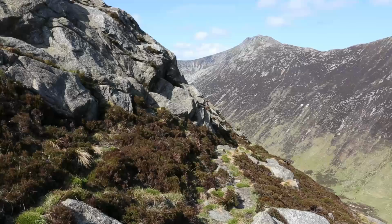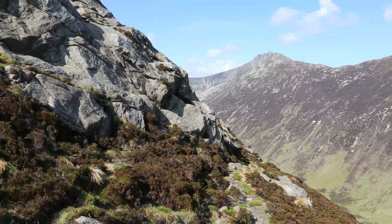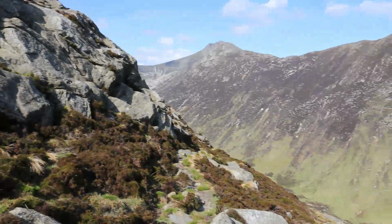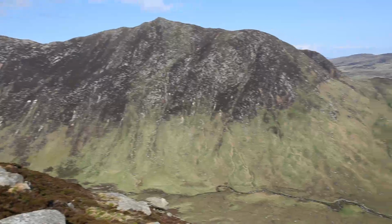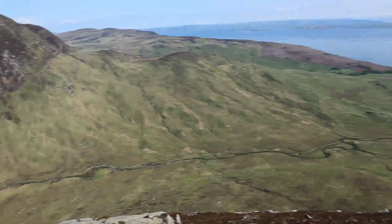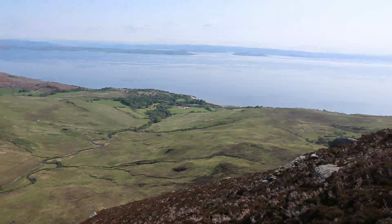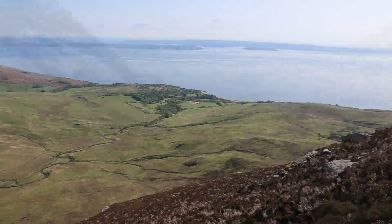As far as I'm aware, that path's just a dead end to give you a view, but I have to go up to the left here, which looks interesting, but not too bad. I should manage it. You can see a way down into the valley in Sannox. You couldn't even see this path when you're down there. You wonder how you get up here.